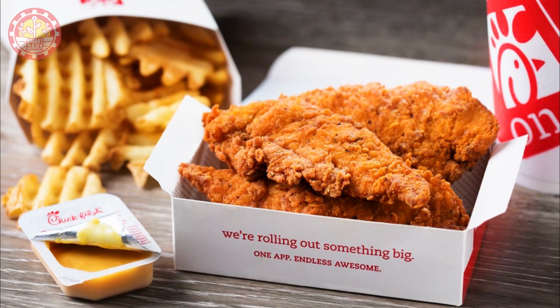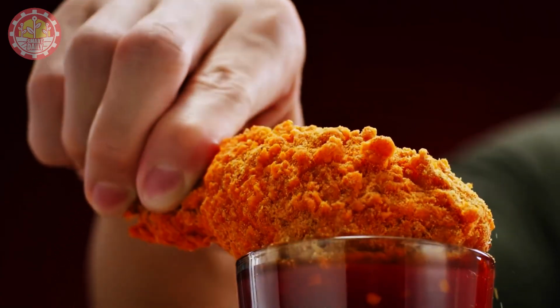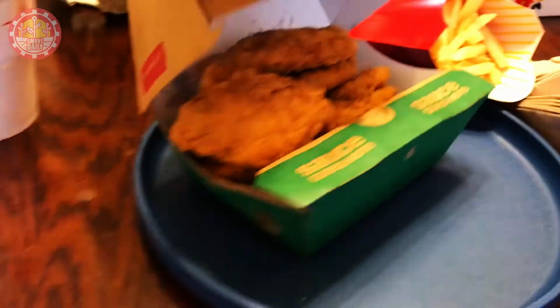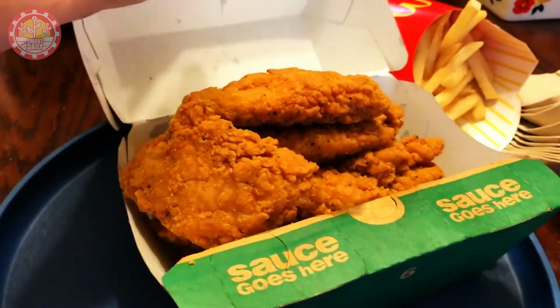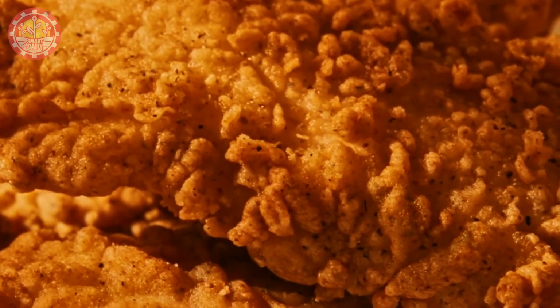While Chick-fil-A's tenders are hand-breaded with a slightly softer crunch and a buttermilk brine sweetness, KFC delivers a better crunch factor with a well-seasoned blend that keeps it classic. When it comes to McDonald's buttermilk tenders, McDonald's stands out for its rich, smooth buttermilk flavor and uniform shape. However, KFC has the edge with its more natural, hand-breaded texture and superior crunch.